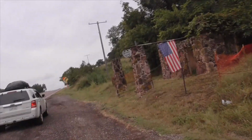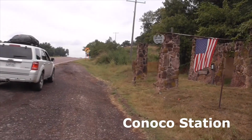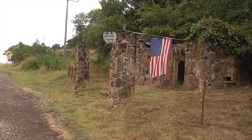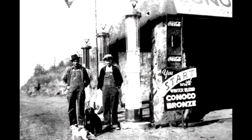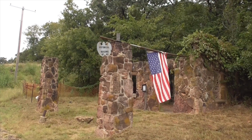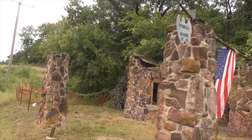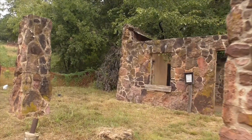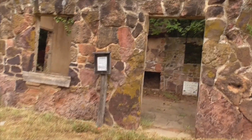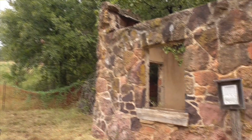So going west, look at this. This is our old historic Conoco station. Not much left, but this beautiful American flag here. Built sometime between 1915 and 1920, with these limestone blocks and no roof, of course. Historical building on Route 66. So apparently the owner was printing fake $10 bills in the back of the shop. Then he was caught and jailed. The station closed down, and this is what we have today.